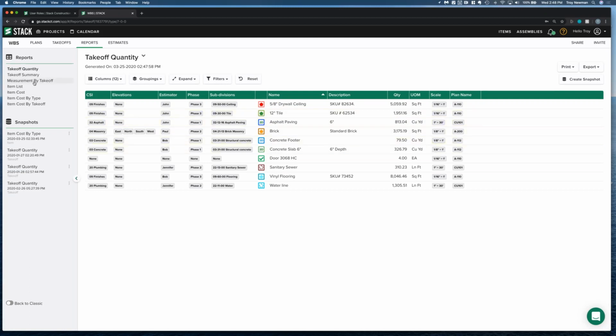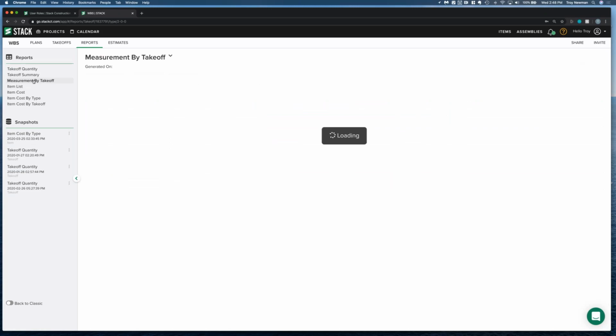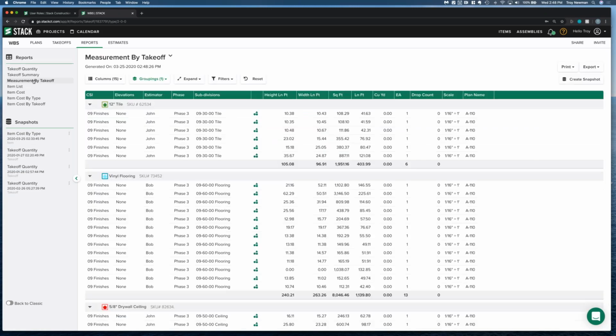If you're looking for more specifics, you can go to the measurements by takeoff report. What this does is show all their measurements that wrap up into the tile. So here's my 12-inch tile takeoff. Here are all the measurements that I've done. So I've done 6 takeoffs for the 12-inch tile.